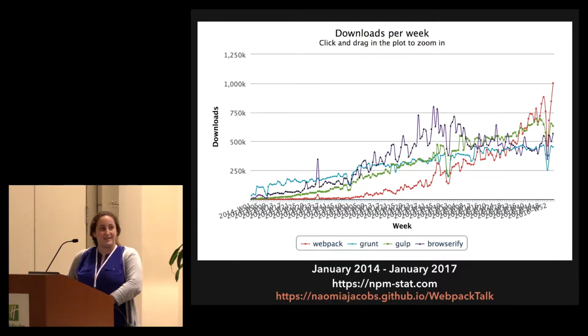As far as I can tell, that means that there are a lot of people using Webpack, and as far as I can also tell, a lot of people who are confused about using Webpack. And if you're wondering what that dip is all the way at the end, that's the winter holidays.